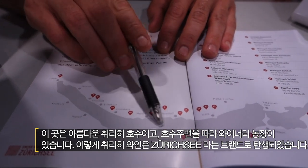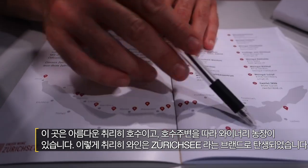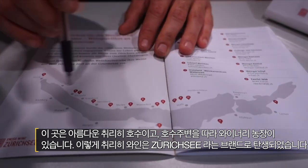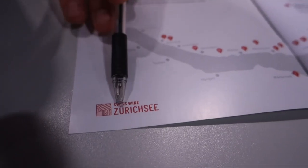This is all the beautiful lake. These are all wineries which are coming from the Zurich Lake. And the wines are all from here. And it's a sea our plant. It says Swiss wine and Zurich. This means Zurich Lake. So this is a brand.